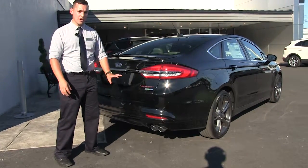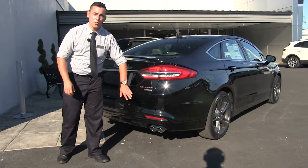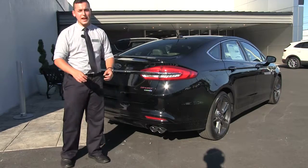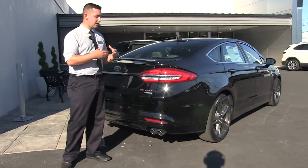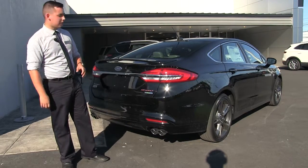On the Sport model, however, you're going to get something truly unique, and that's our quad port exhaust down the bottom with bright finish tips. That's going to add a sporty look and also allow the engine to breathe better, allowing the Sport model to sound and breathe better.